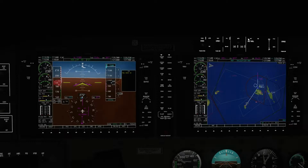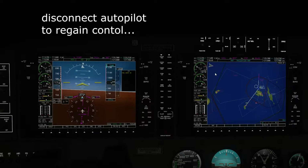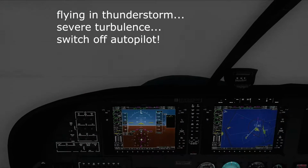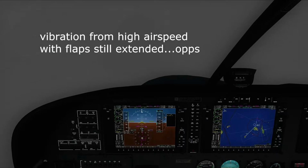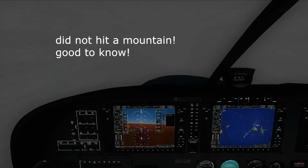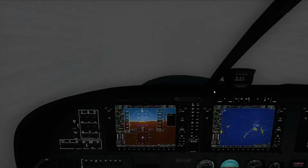Pulling back on the stick, and I don't know why, but we are really descending. Okay, not sure what's happening here. Let's see if we can figure it out. We're still flying. We're at 1,500 feet. We could have just hit a mountain. That's the best guess I got right now. If we did, I guess that would just erase how great my landing was.